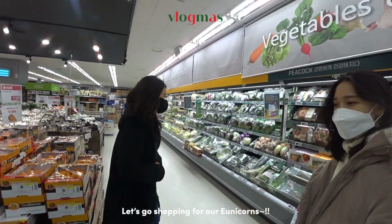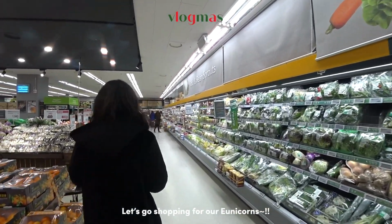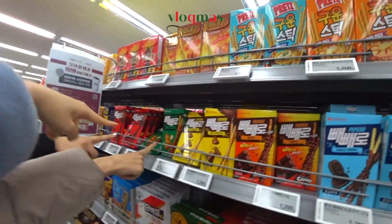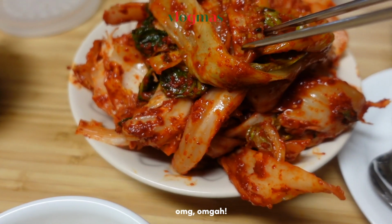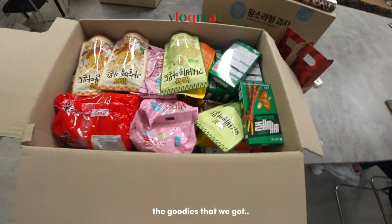Let's go shopping for our unicorns. 1, 2, 3. Oh! Which was one of the most painful experiences. Oh my god, oh my god. The goodies that we got.